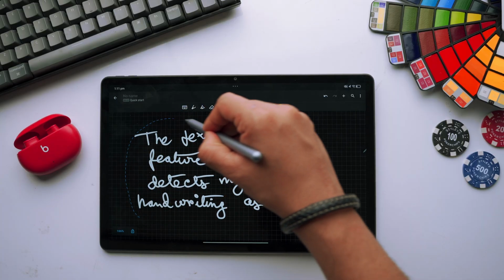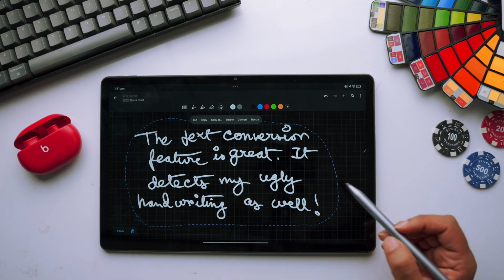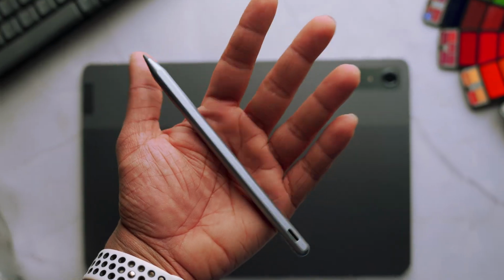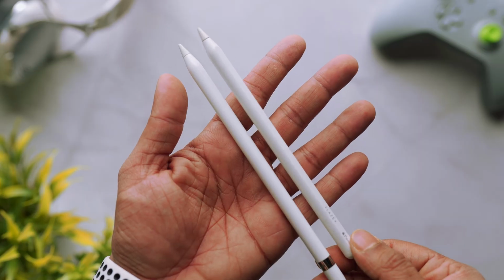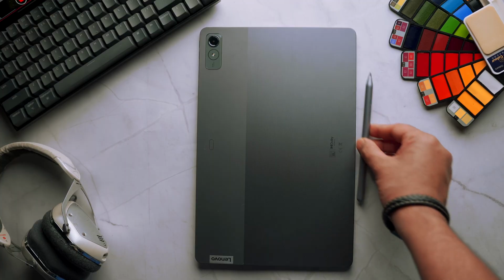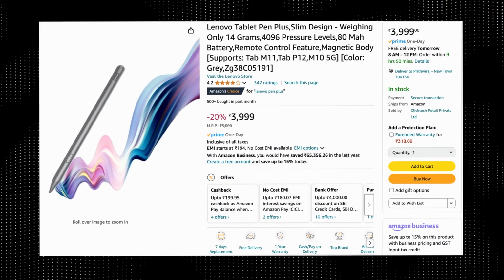The overall experience was great using this app, and Nebo really excels in the handwriting to text conversion aspect, I must say. But why do I keep calling the Lenovo P12 underrated? Because while it might not have the flashy reputation of the Apple Pencil or the Samsung S Pen, it surely holds its own in terms of functionality and ease of use, and that too without that premium price tag.